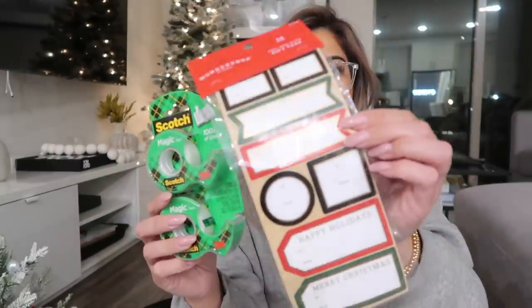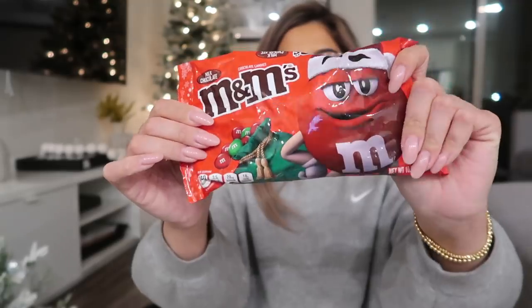And I just got some scotch tape and some hooks for the ornaments, some gift tags. These were like $3. And last things I got are, of course, some Christmas candy. I got the kisses, the candy cane kisses. These are my favorite. And then I got the green and red M&Ms. I actually don't like M&Ms, but Anto loves M&Ms, and they're green and red, so I feel like I should just have them just to be festive. So that's all that I bought today.